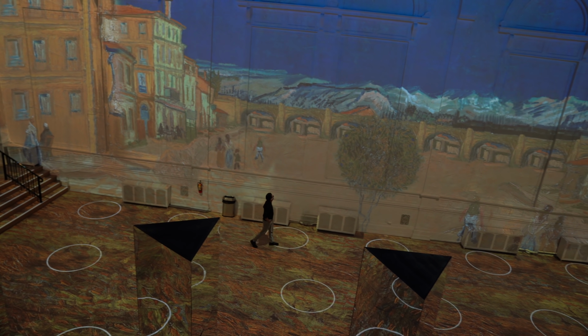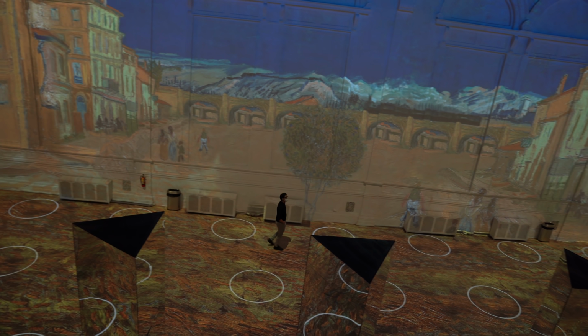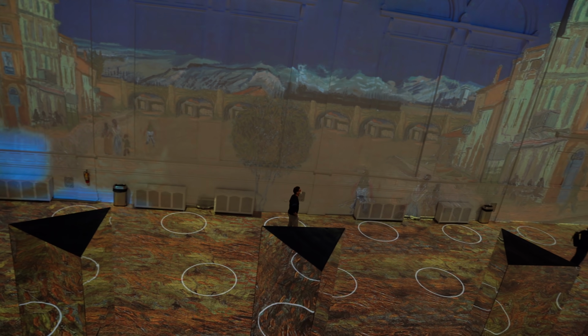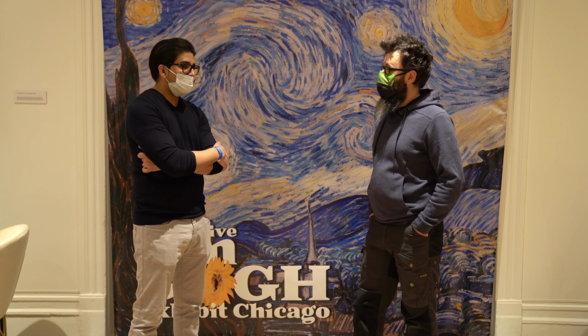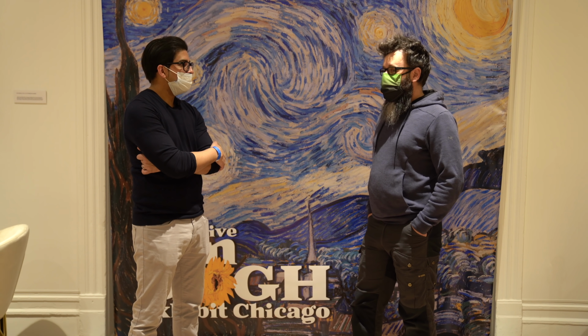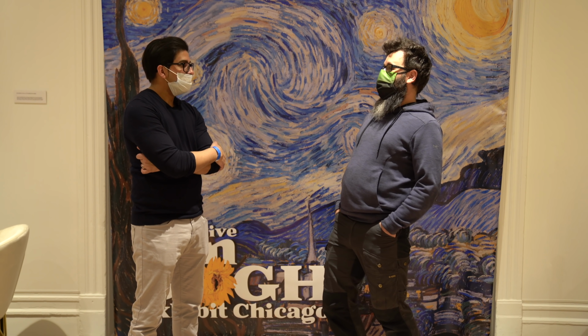I noticed that when I was walking around, I did not notice any of the projectors shining on me directly. How did you guys avoid that? We literally take a perspective from where anyone would be standing. So I guess you can say it was a lot of trial and error. A lot of virtual reality trial and error.